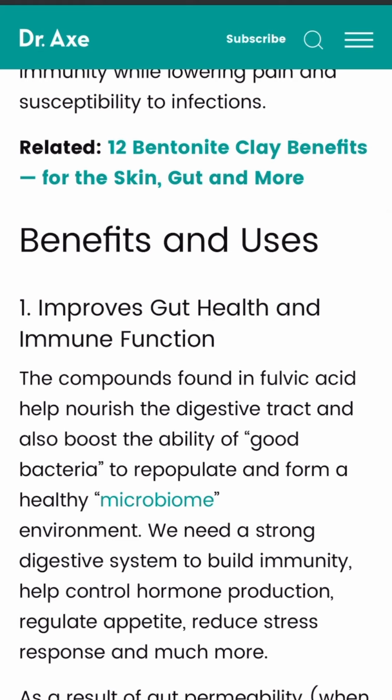Related: 12 bentonite clay benefits for the skin, gut, and more.